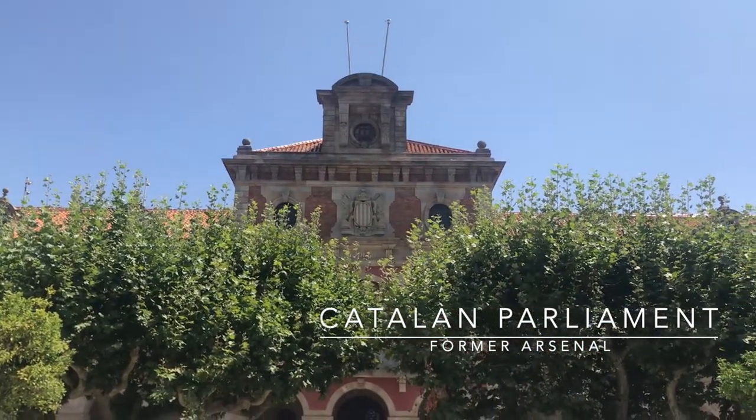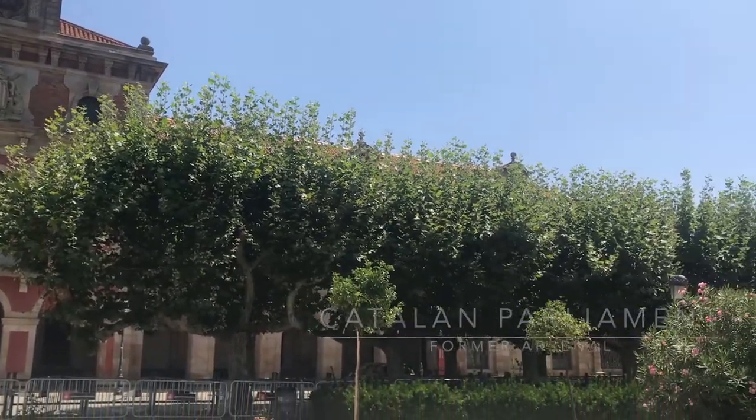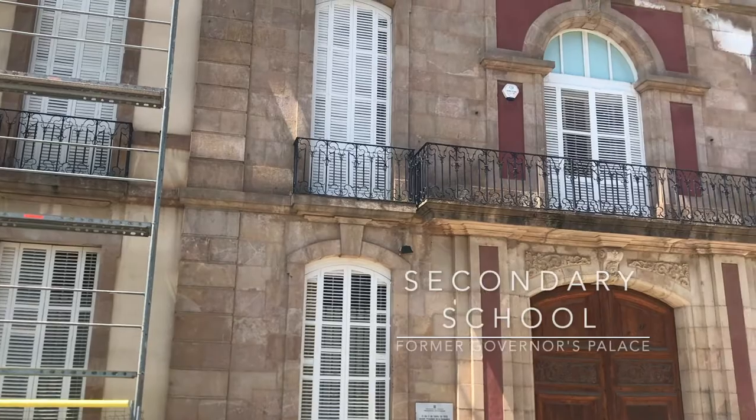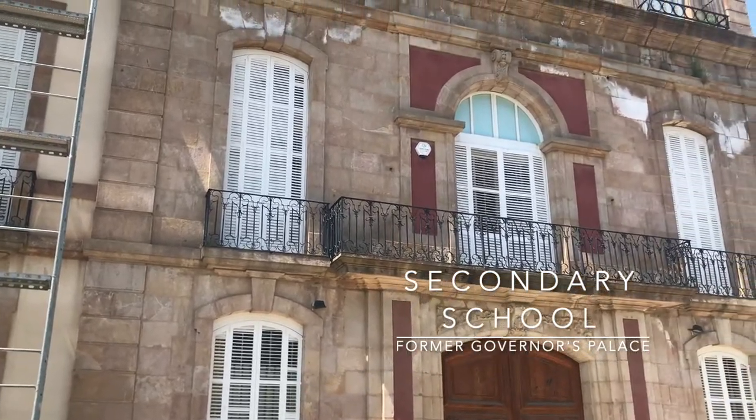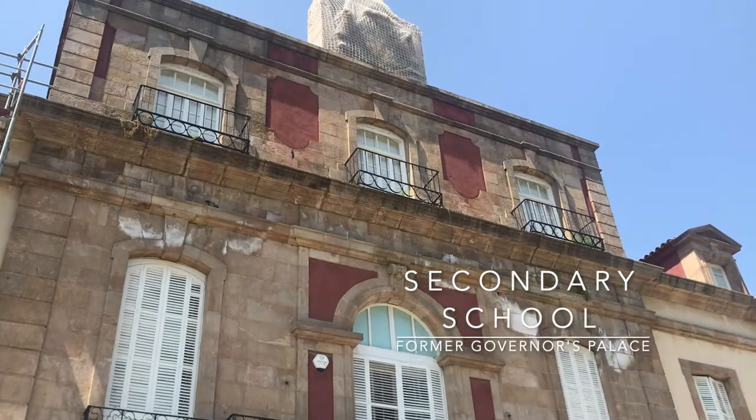Only three buildings are left from the original citadel, which are the current Catalan Parliament, you see here, used as the Arsenal Building, the Governor's Palace, which today is a school, and the old military chapel, still being used as a church today.